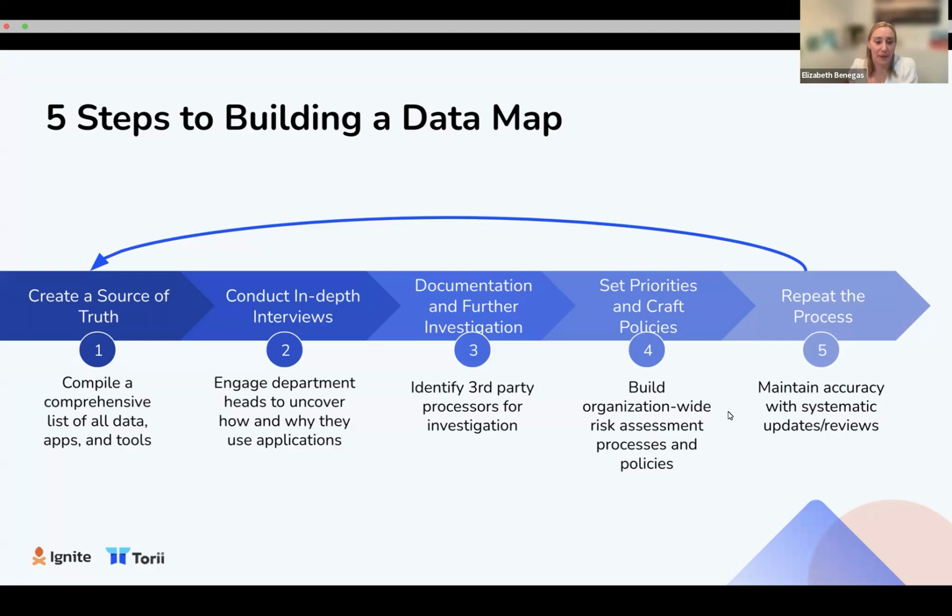So we're going to break down the process into 5 steps here. First, figure out where you want to put the data you're compiling. Because I talked about starting small, we have put ours in an Excel spreadsheet for now, but you could also use a diagram.